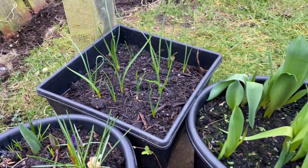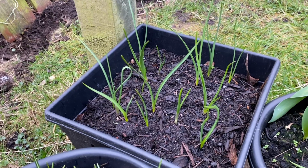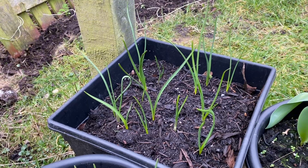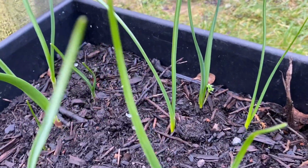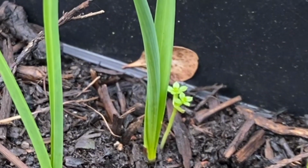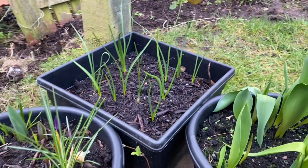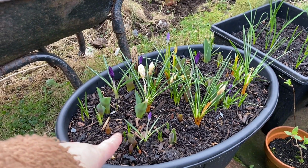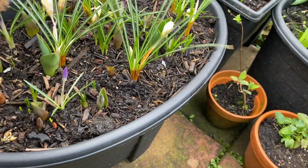Now this one here is alliums and anemones, and plenty of wee alliums coming up, and they're like a dusty pink. I think they're called Rosy Dream. And then there's one wee, I think, anemone. I've never grown them before, so it could be wrong, but I think it's a wee anemone. And then in this one here we've got crocuses and tangerine tulips coming up. Is it just tangerine or is there other kinds? Let me see.